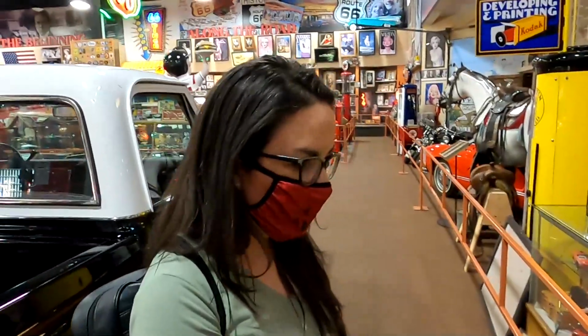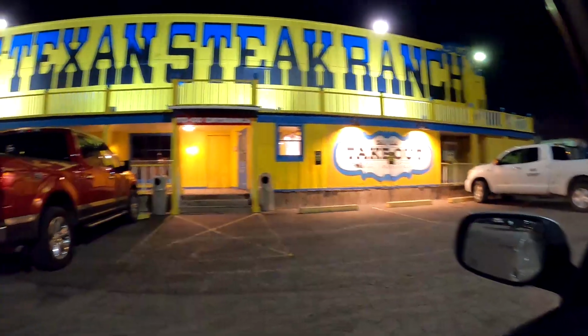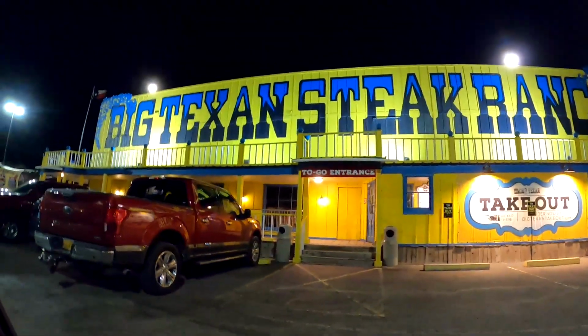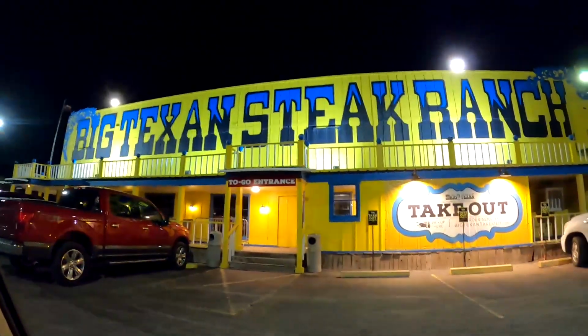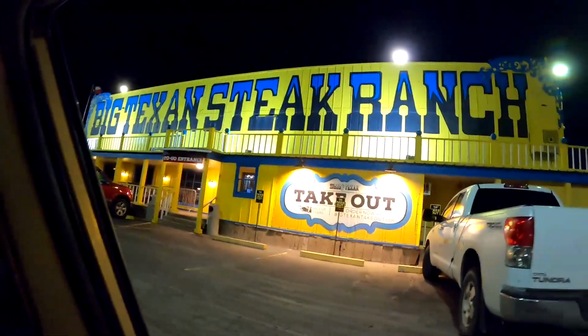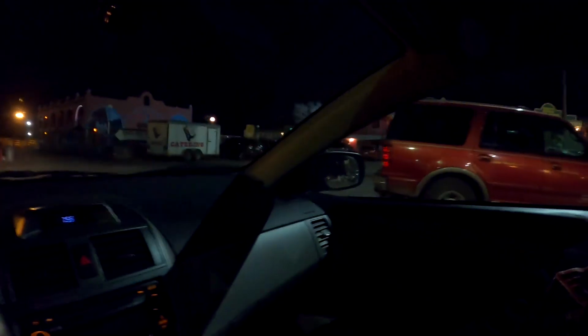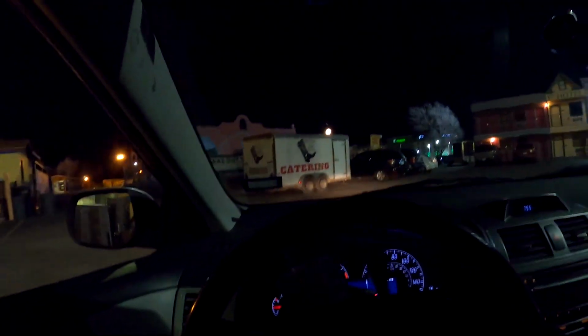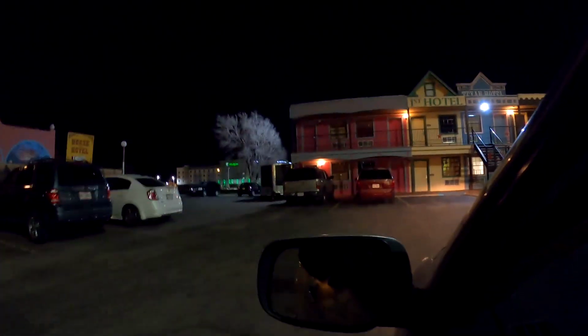All right, you ready to get back on the road? Yeah. Let's go. Okay, so we did come here to try to eat at the Big Texan Steak Ranch. And they have a free 72-ounce steak, but in order to get it free, you have to eat it all. So that's kind of their little caveat. But this is another little roadside attraction deal. They even have a hotel up here. I should have got a hotel room here.